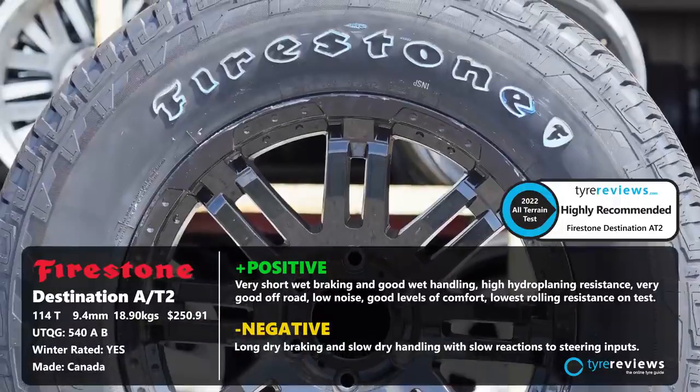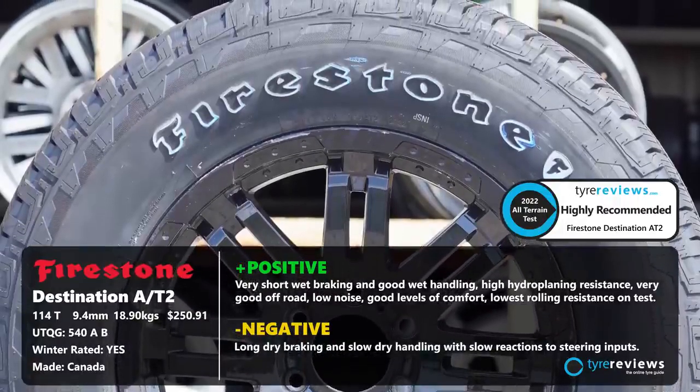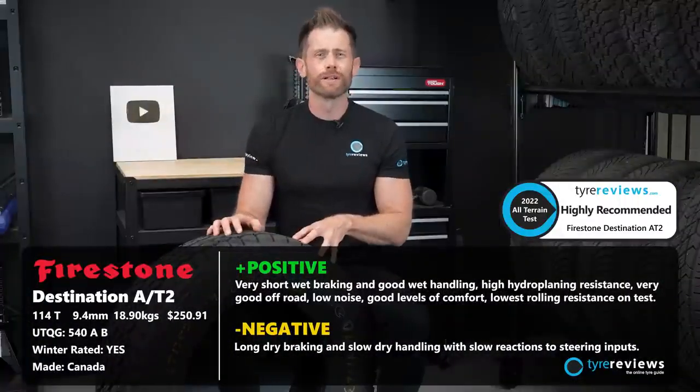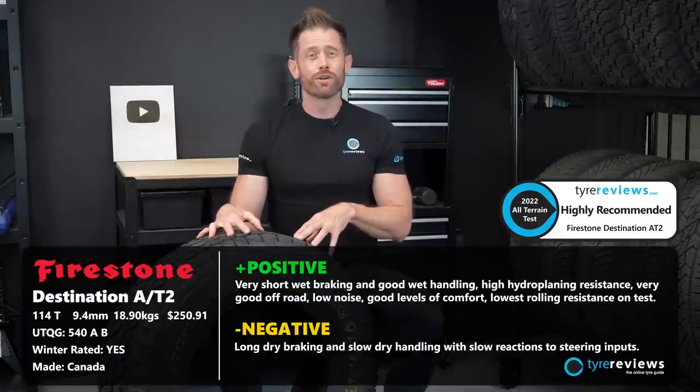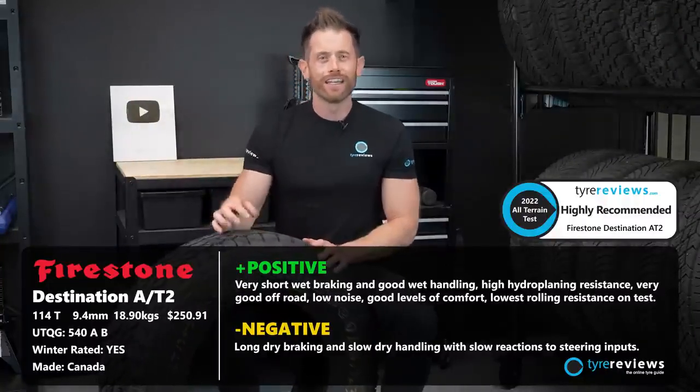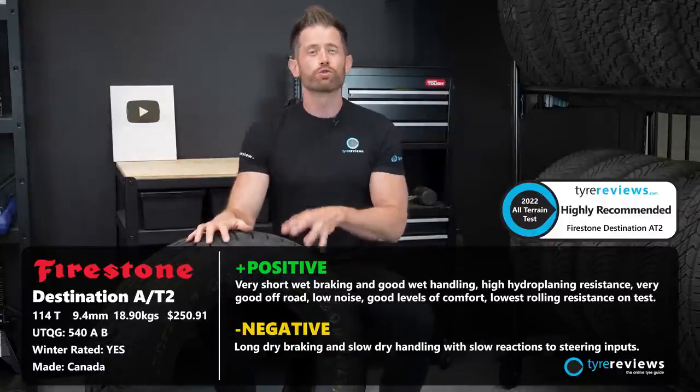combination of things. The negatives of this tyre, it couldn't quite keep up with the Continental in the dry, and its steering response wasn't the best of the group. Like the Goodyear and Continental, this is the final tyre I'm putting the Tyre Review's highly recommended stamp on, and it is a very good road bias all-terrain tyre.